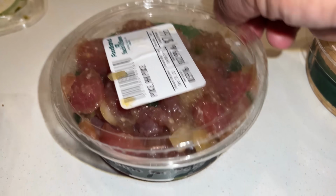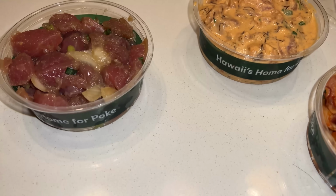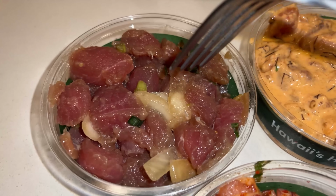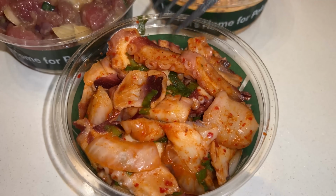I got 3 different types of poke. They had over a dozen different flavors, but like I said, they seem to be closing down at around 4 o'clock. So if you want to get this, definitely go early. So I got a wasabi ahi, spicy ahi, and octopus salad.